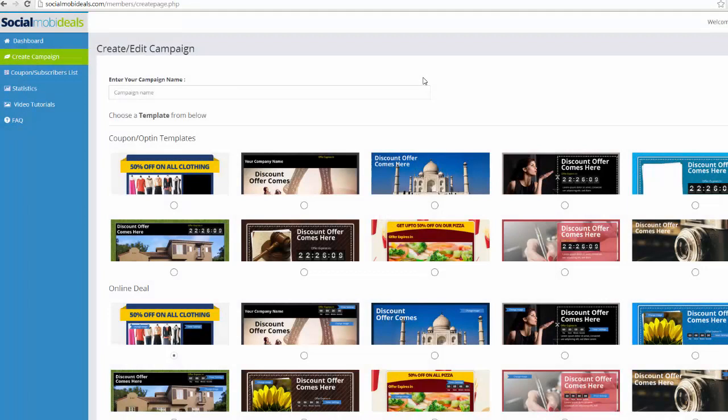Now I'm going to give you the crash course version of this software because we have tutorial videos that'll basically take you to the next level. There are two types of templates. Number one, we have the coupon and the opt-in templates, and number two, we have the deal templates. Now what I'm going to do is I'm going to demonstrate how I would use this software for the online market, and then I'm going to show you how we would use it for the offline market as well. Okay, so for the offline market, what we're going to do is we're going to have a coupon template.